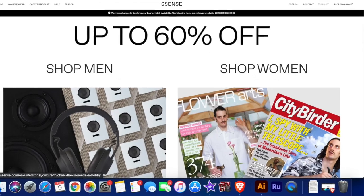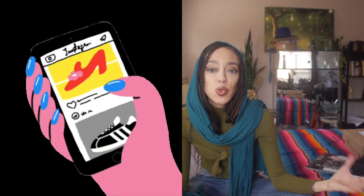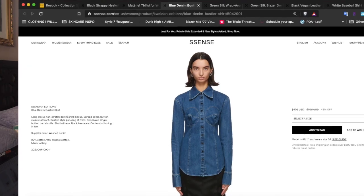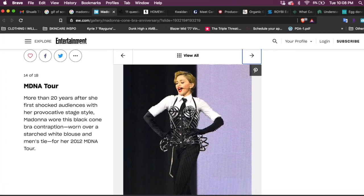Kwaidan Editions is a brand I discovered through SSENSE.com, the fashion site, not the magazine. I was looking through their sales section, as I always do, scrolling, seeing what I might want, and I came across this denim shirt. I love the details. It reminds me of something Madonna or Tina Turner would have worn.